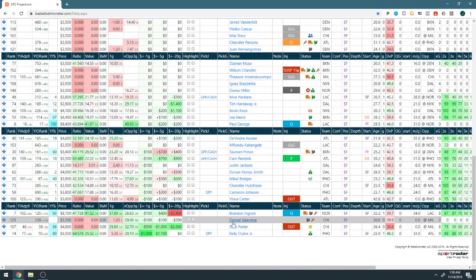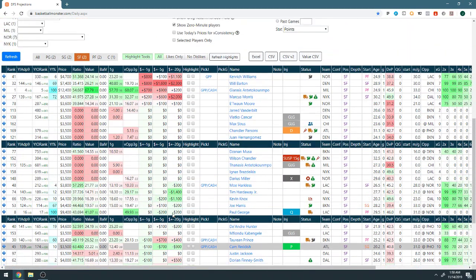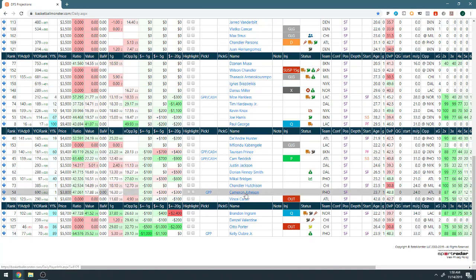Other than that, who do we look at? Cameron Johnson, not a bad idea for a punt. He's been playing well. Price-wise, that's really my only interest. Like I said, I'm pretty interested in Oubre. Other players, just based on price, not so interested in.